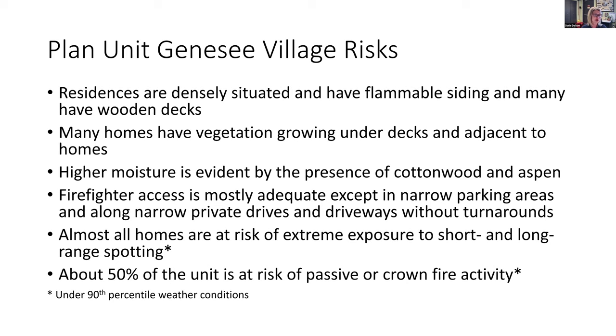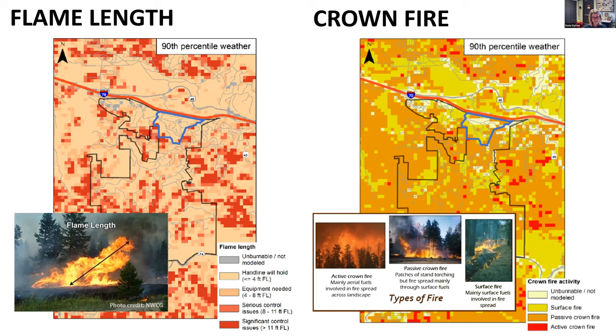Almost all homes are at extreme risk of exposure to short and long range spotting. About 50% of the unit is at risk of passive or crown fire activity. And these things were modeled under the 90th percentile fire weather conditions. All right. So here I'm going to talk a little bit about flame length and crown fire. Both of these things were modeled under the 90th percentile fire weather conditions. And you can see here, here's your outline, this blue area right here.